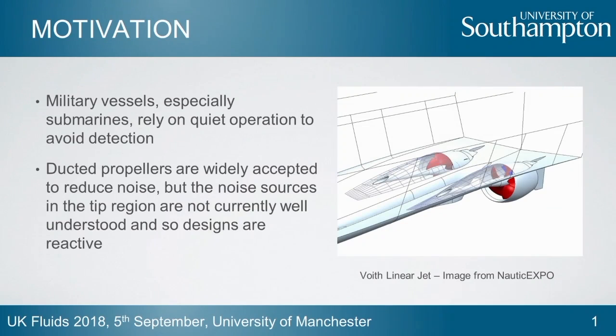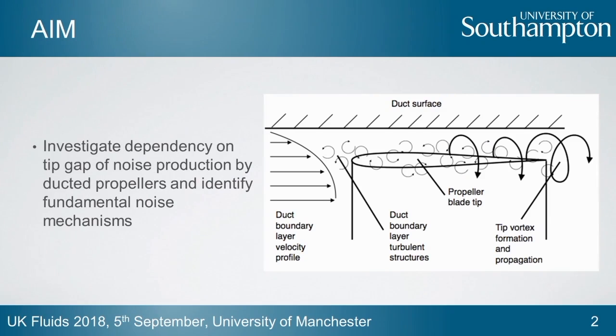So the motivation behind my work is a marine application. Submarines, or military vessels in general, but especially submarines, rely on quiet operation to avoid detection. Ducted propellers are widely accepted to reduce the noise, although the actual mechanism behind the noise generation, and therefore the reason why ducted propellers reduce the noise, is not currently very well understood. And so we're going to look into trying to identify the actual noise mechanisms so we can go through a more proactive design process to reduce the noise rather than simply reducing the gap and reducing the noise passively, semi-passively.